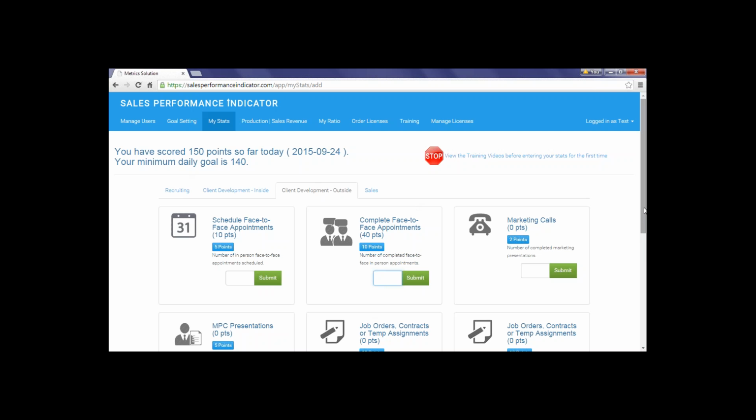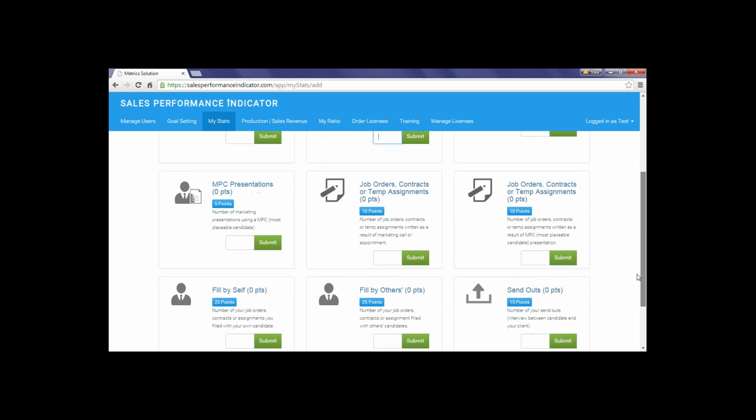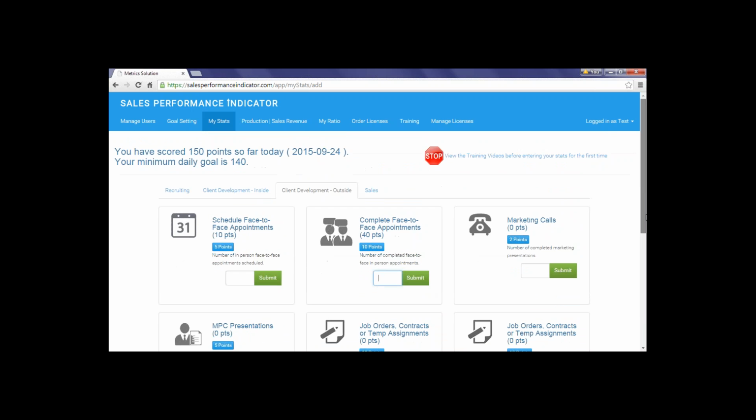We also have them tracking marketing calls. Are they doing marketing presentations, just pure marketing presentations, or are they using a candidate to make a marketing call? We've given this a higher value because when they use a candidate, they get better results. They're also tracking how many job orders or contracts or temp assignments they're writing, if they made a fill by themselves or fills by others, and then did they book any sendouts. So, again, you're only going to track the stats that reflect what you're doing for a living. You're not going to track any stats that don't reflect your job description.